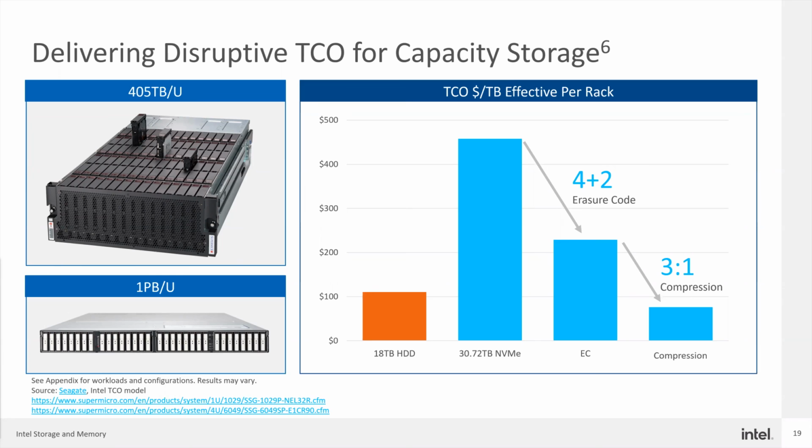But I basically made up this make-believe configuration. I just picked the biggest Supermicro server I could find with hard drives, and 18 terabyte hard drives, which is the biggest hard drive you can buy on the market today. And I actually use a much better price than you can actually get. I think I use 1.5 cents per gigabyte in the model, which, as many of you who have ever bought an 18 terabyte hard drive know, they're going for much more than that today. And then I compared that versus a 30 terabyte NVMe and a 1 petabyte per 1U.